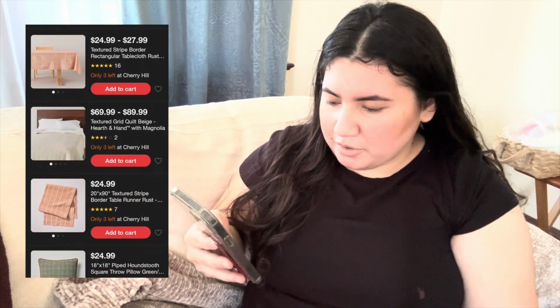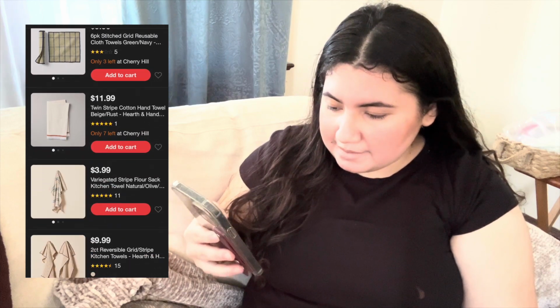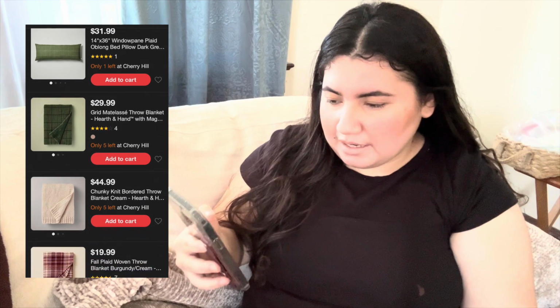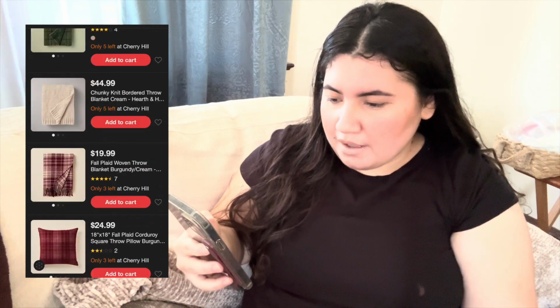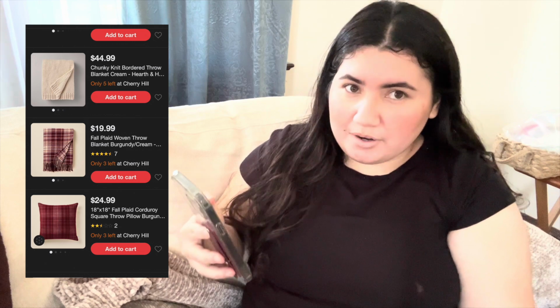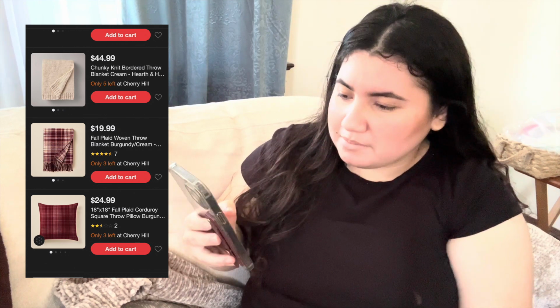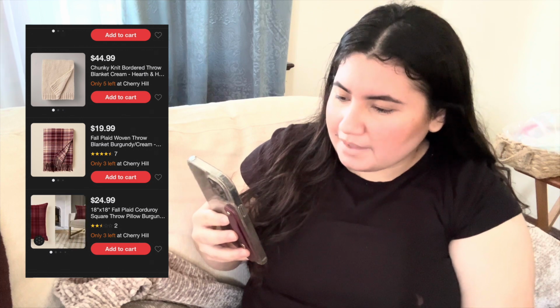And then they got a bunch more kitchen stuff, like rags, more blankets. Can't go wrong with any blanket you choose. That looks really nice. This burgundy woven blanket with that burgundy pillow, that's a nice combination. I think I would put them together. They do have them together. They have them pictured together. That's really pretty.